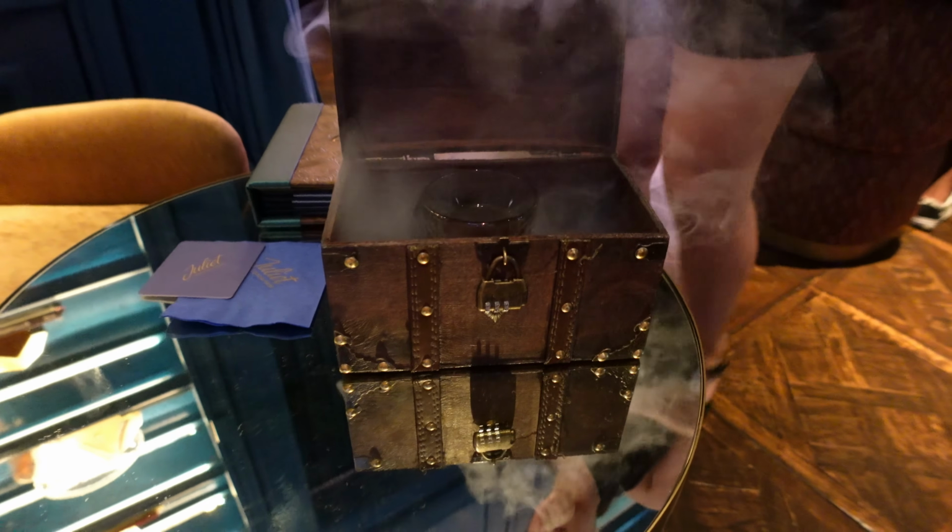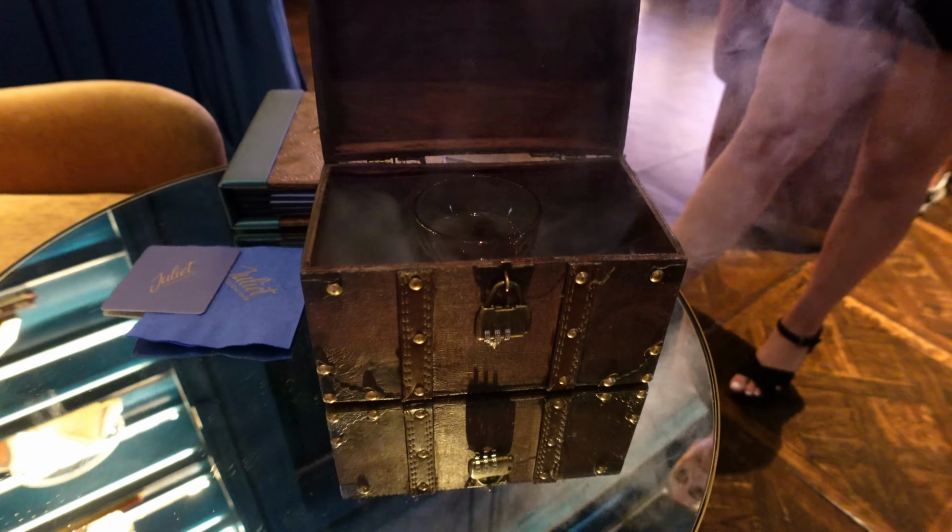And then this one is the cherry treasure. It's gin, plum wine, rhubarb amaranth, cherry oak smoke. This one is a little bit stronger, kind of more, I guess, less on the sweet side than the previous one. I love sweet drinks, but it's still really good. It's Juliet here at the Venetian, and again, it's brand new, so if you're going to be coming to the Venetian, make sure to check it out.